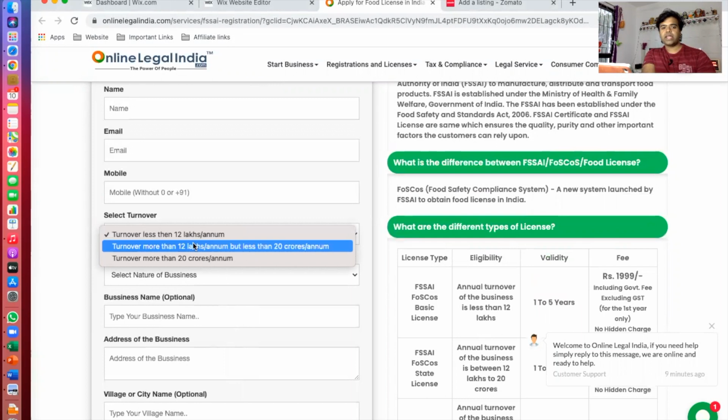Then if you see that in the next year your turnover exceeds 12 lakhs but is somewhere less than 12 crores per annum, that is when you need to take the state license. So the state license gives you the permission to actually operate within the state, right?